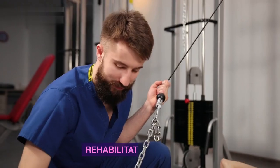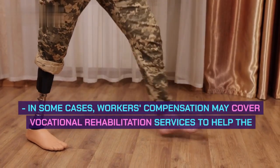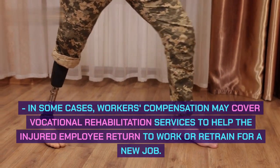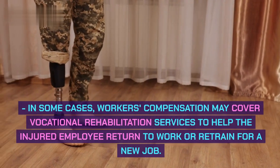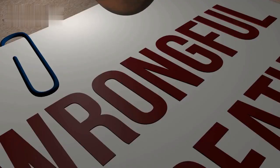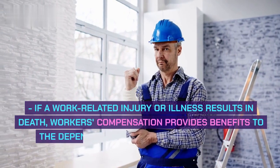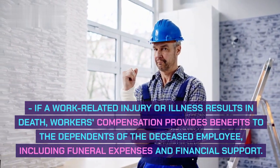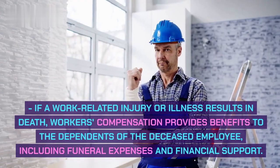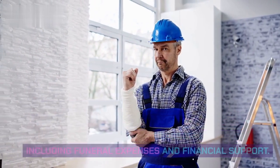8. Rehabilitation services. In some cases, workers' compensation may cover vocational rehabilitation services to help the injured employee return to work or retrain for a new job. 9. Death benefits. If a work-related injury or illness results in death, workers' compensation provides benefits to the dependents of the deceased employee, including funeral expenses and financial support.